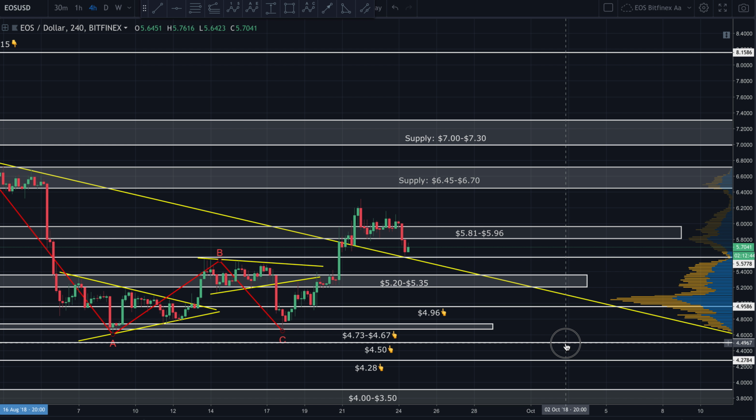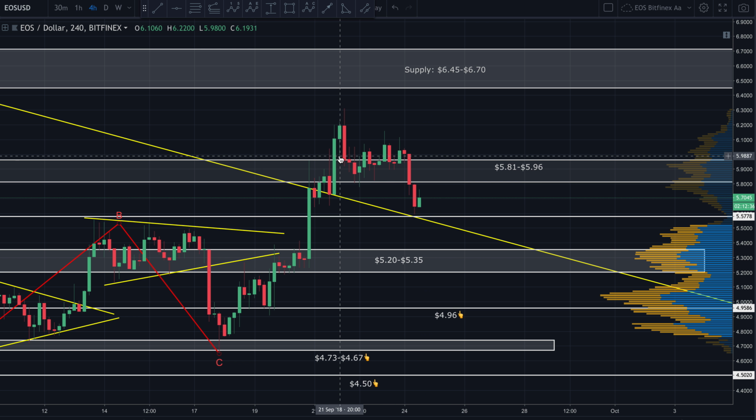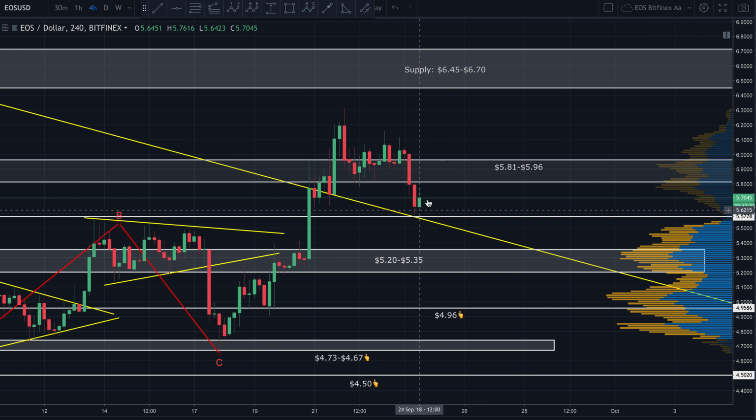And in fact, without volume to push this thing through, and we know this is tied to Bitcoin, unless Bitcoin starts running, EOS is not going to start running at all. Now, if Bitcoin does start running, I do expect EOS to start running at a quicker rate. However, the opposite is also true. If Bitcoin falls, I do believe EOS is going to fall at a greater rate.